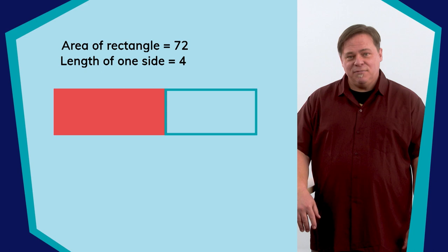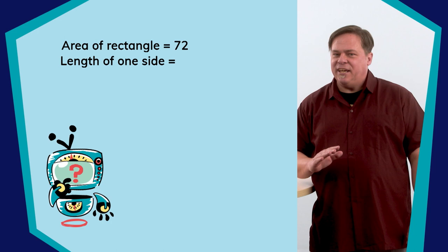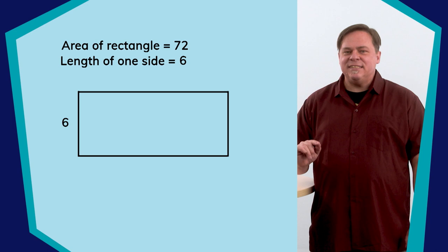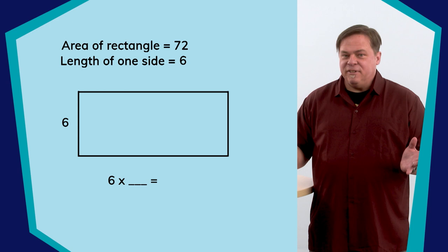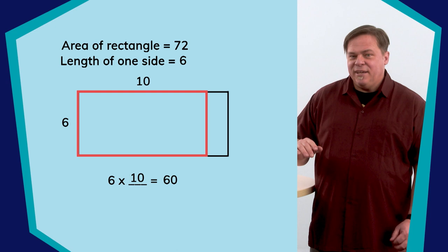What if we wanted to make the work easier and get 2 more friends in our leaf raking crew? How much would each person have made on that $72 day? We'll set this one up the same way. Draw the rectangle, put 6 on one side. What's a number you could multiply by 6 and get an answer less than 72? Let's try for the easy one first and go with 10. 6 times 10 is 60. That's most of the rectangle. I'll write 10 up here at the top, and just to be fun, I'll shade in most of my rectangle.